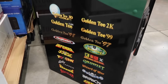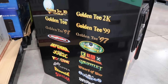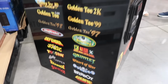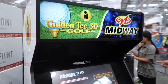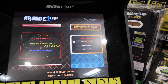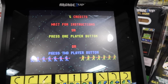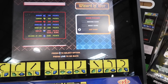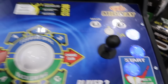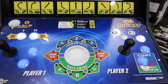So look at the games list. All the Golden Tees, the Shuffle Shot, the World-Class Bowling and then all of the Midways except Mortal Kombat. So there is the online leaderboards, but not. Let's see if we can navigate through here. Resuming the game. We'll hit the live and get out. Ooh, the controls feel good. Yeah, I mean, it shouldn't interfere with the actual trackball.